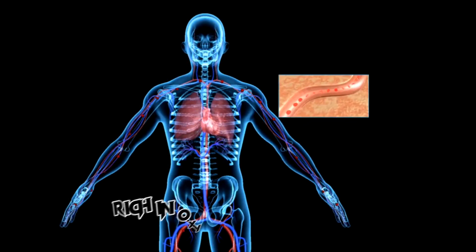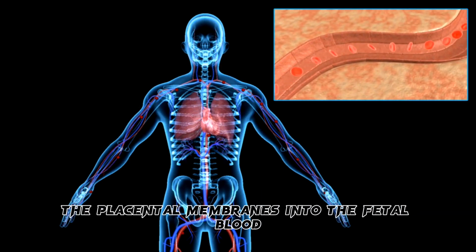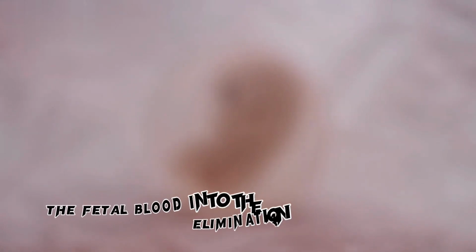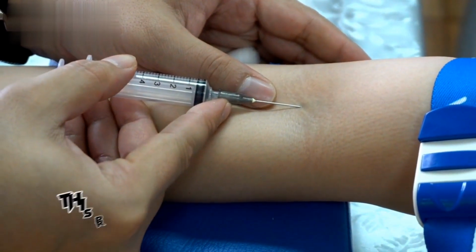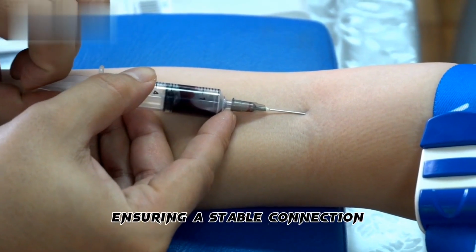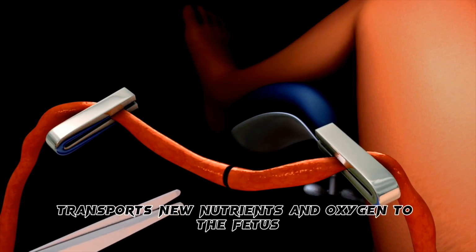Maternal blood, rich in oxygen and nutrients, flows into the intervillous space and diffuses across the placental membranes into the fetal blood. At the same time, waste products and carbon dioxide move from the fetal blood into the maternal blood for elimination. While the blood will never mix, this process also anchors the placenta to the uterine wall, ensuring a stable connection. The umbilical cord, which attaches to the fetus, transports nutrients and oxygen to the fetus and removes waste products.